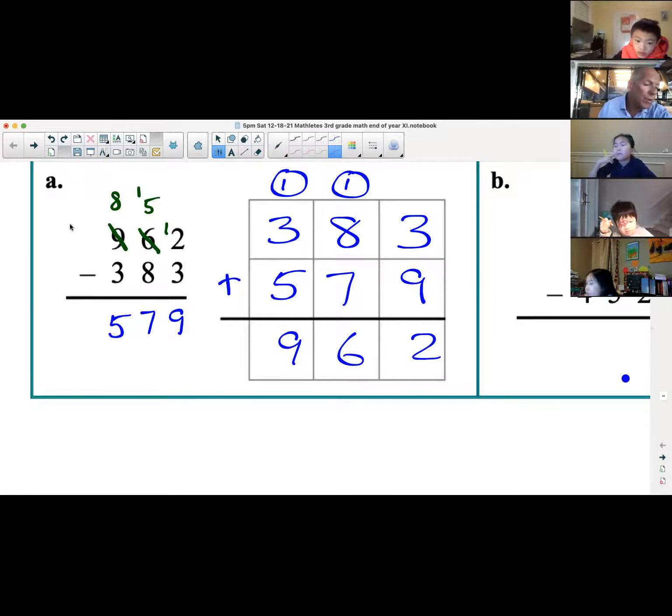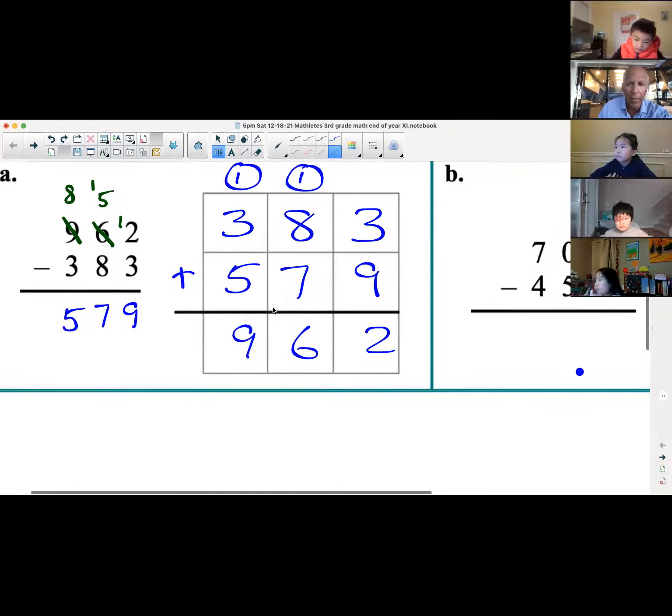Now, Jason F., can you tell me, when you did this, you added those two numbers, didn't you? Yes. So Jason, you have to be focused on the operation. Here, the operation is subtraction.